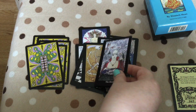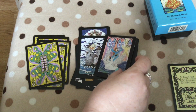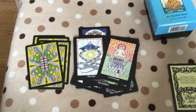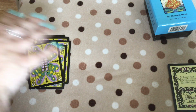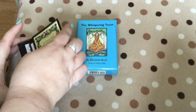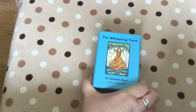It's so cool. This is one that I've had for a long time, from when I first started seriously collecting decks as well as using them, obviously. And I've had it a long time, so I couldn't let it go, and it would go into my curiosity cabinet, that one. So that is the Whispering Tarot.